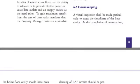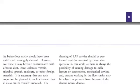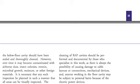In their guide for raised access floor systems, the GSA mandates that a visual inspection be made periodically to assess the cleanliness of the entire floor cavity. They also state that the cleaning of these raised access floor cavities should be performed and documented by those who specialize in this work.